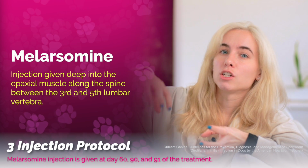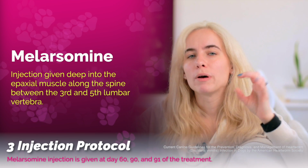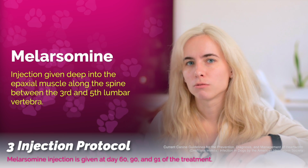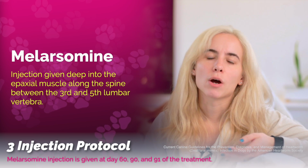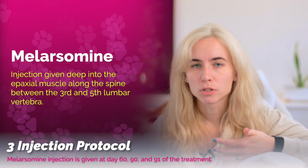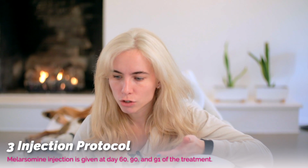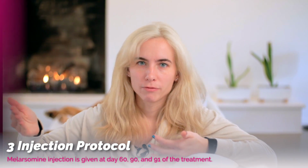And then we wait an additional 24 hours and we give a third injection. By doing that, it's been found that there's a much higher success rate of actually killing off the adult worms. If we're putting your dog through an injection of an arsenic-based compound, we want to make sure we're giving enough to effectively kill off the worms. At that point, we have to continue with strict exercise restriction in order to avoid any issues from occurring. And then we're going to go out a little bit further from there.